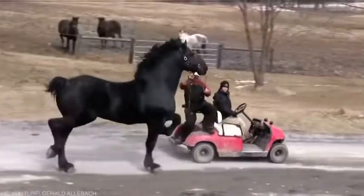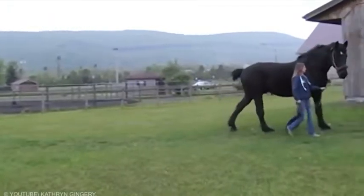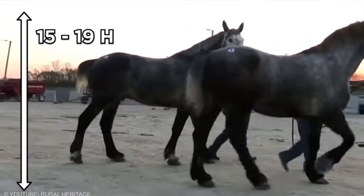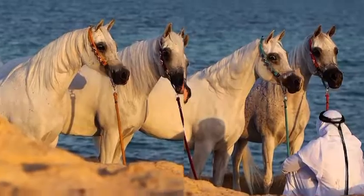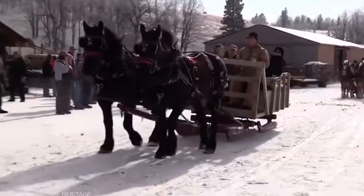Percheron. This is one massive animal. It originates from France, particularly the Huisine River Valley. This region was once known as Perche, thus the name Percheron. Percherons vary in size. They can be anywhere from 15 to 19 hands high. Unlike other draft horses, this breed has distinct characteristics of Arabian and Oriental horses. Because of this influence, this horse has a lighter neck than some other breeds. However, it is still perfectly capable of pulling heavy loads.